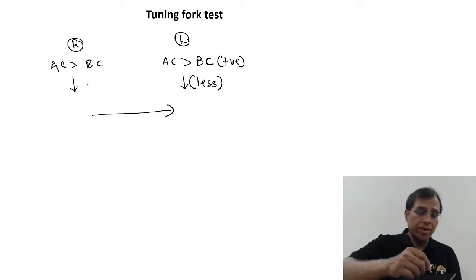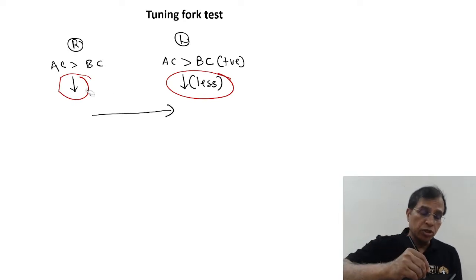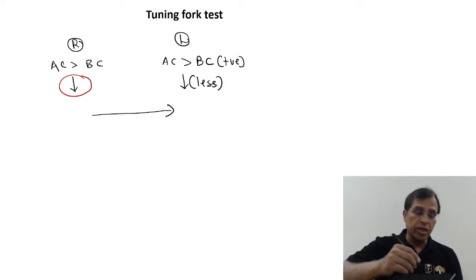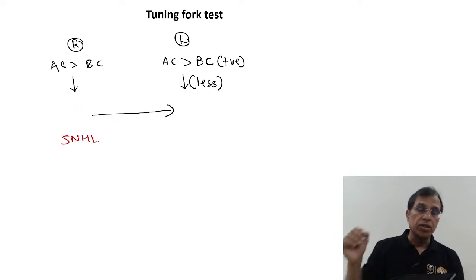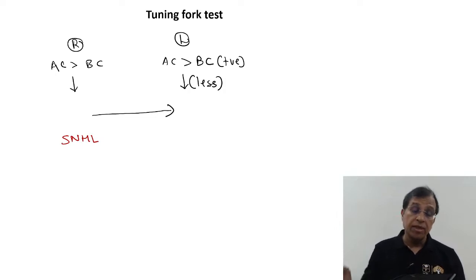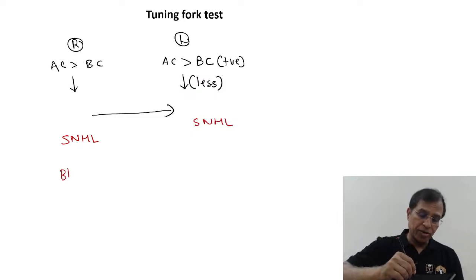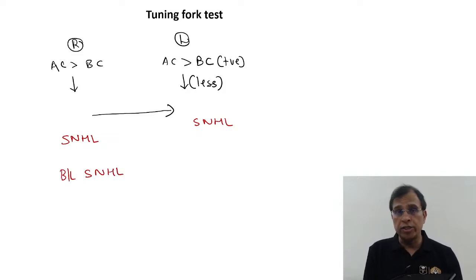So if this is the SNHL test and this is the SNHL finding. Since the Swabax is given, this is a simple tuning fork test, because when the Swabax is given, you just look at the Swabax and write the same thing. When does the Swabax decrease? Swabax decreases when there is SNHL. So if the right ear has reduced Swabax, it clearly tells you it is SNHL. Left also has reduced Swabax, so left also has SNHL. That means it's bilateral sensorineural hearing loss. Just by looking at the Swabax, I know this much.